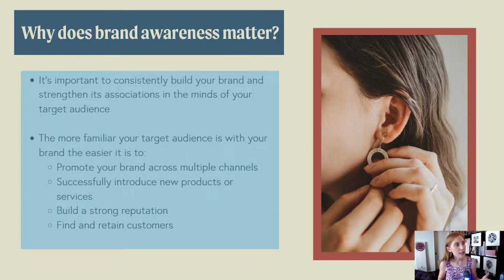It's also important to consistently build your brand and strengthen its associations in the minds of your target audience. And the more familiar your target audience is with your brand, things will start to become a lot easier for you. You'll be able to promote your brand across multiple channels. So maybe not just on Instagram, but maybe through email marketing or other ways. You can successfully introduce new products or new services related to your jewelry brand and have those target customers be really receptive and ready to hear about those things. You'll build a strong reputation, as I said, and you'll just be able to find new customers and retain the ones that you have.